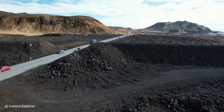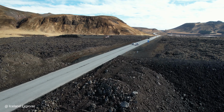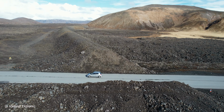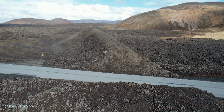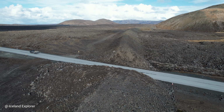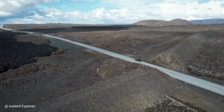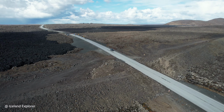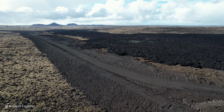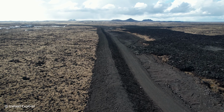Hello friends, in this video I will demonstrate how Iceland stops the lava. This method has so far worked out well. It did redirect the lava flows back in 2021 and also in 2024, when the town of Grindavik had been saved thanks to such walls. Those are the lava walls, or lava berms, constructed in Iceland to redirect the lava flows.